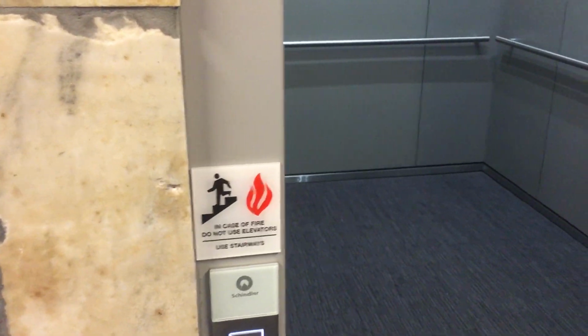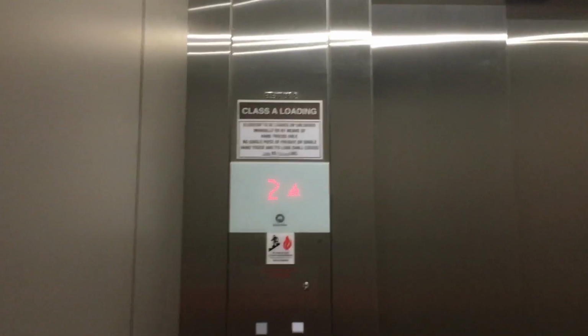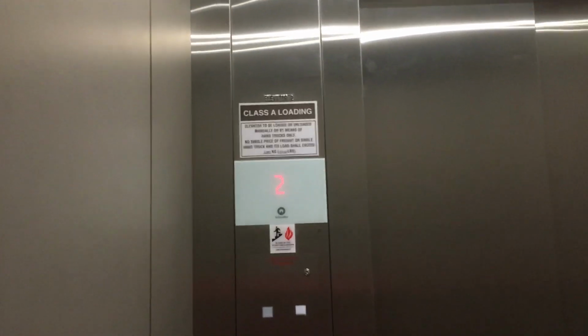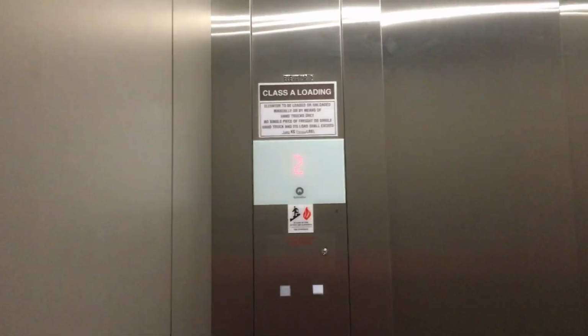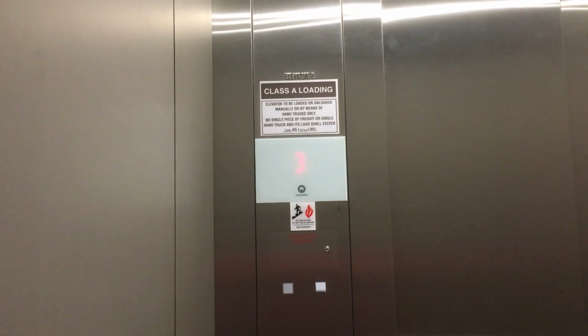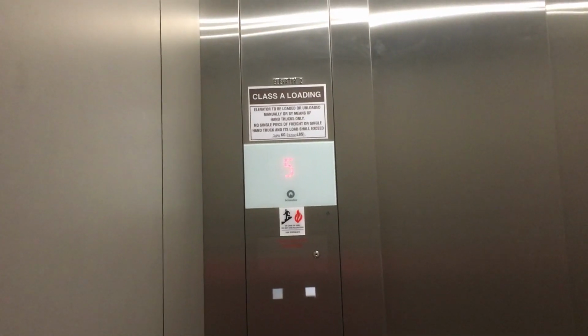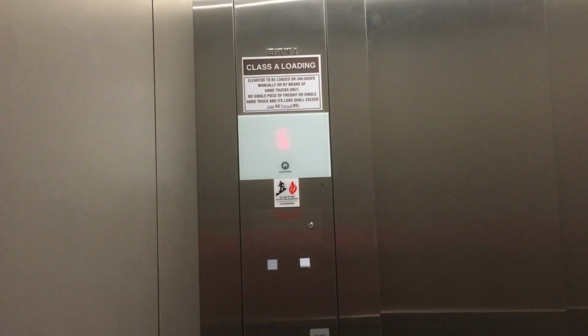These fire-nice elevators. That door operator is really noisy and messed up. Go up to 6. Class A loading. This is technically the freight elevator here, which is interesting. They installed a freight elevator next to a passenger elevator. There are two different models of Schindler. You're at 6.